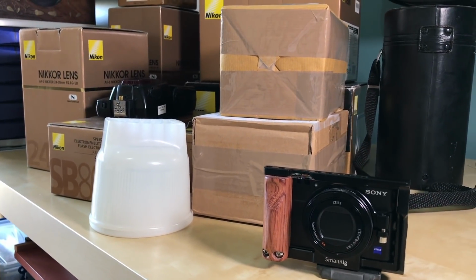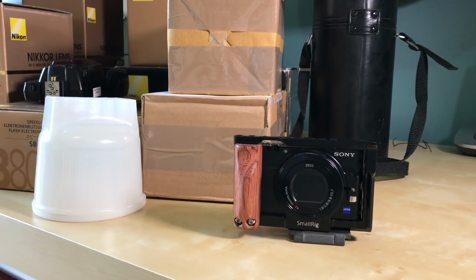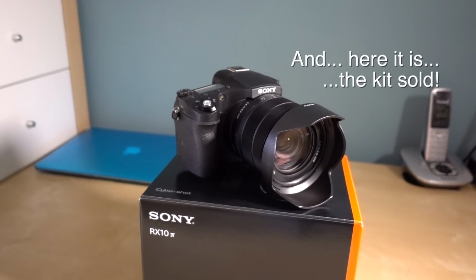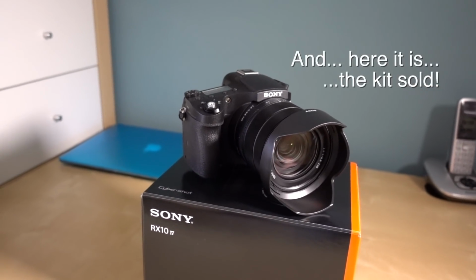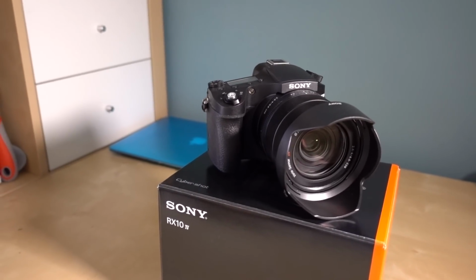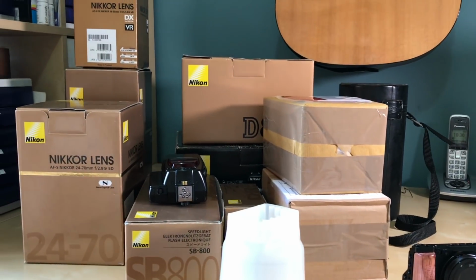But as I say, it isn't enough on its own, so I will also be getting a big brother to this, which is the Sony RX10 Mark IV, and I'm not going to order that yet. I'm going to wait till all of this kit here has actually sold. Some of it is already packaged up and ready to go in the post, as you can see.